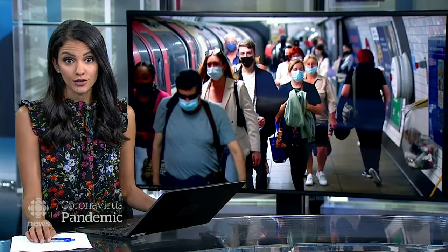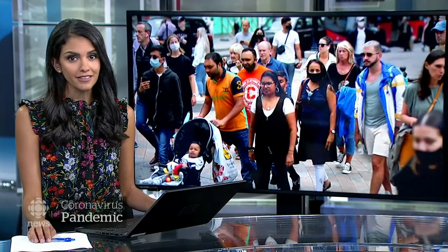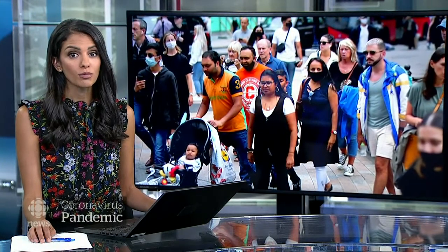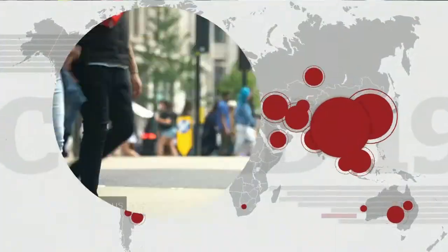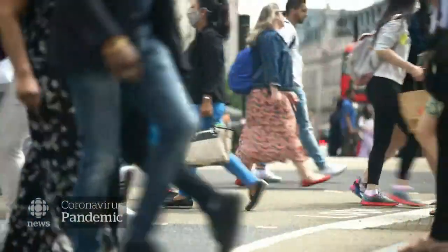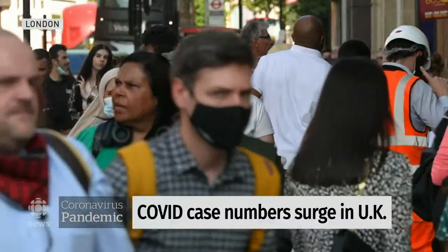That's the latest surge, still fueled by the Delta variant. Despite this uptick, life in London looks pretty much near normal. As Chris Brown reports, it's raising concerns among experts about some people acting like the pandemic is over. A surge of new COVID infections is sweeping across Britain, but looking around London, you'd never know it.